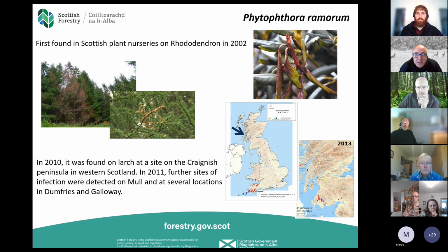You can see in those maps just about the first bit in Creignish, and then it started appearing by 2013 in other spots. So ramorum is causing extensive damage and death to larch trees and some other trees and plants, mainly in the wetter west of Scotland. It's known as sudden oak death in the United States, but fortunately doesn't appear to badly affect our own native oaks. So the disease is a fungus-like disease, and it sporulates in the needles of the trees.